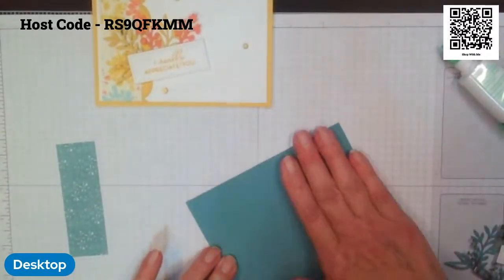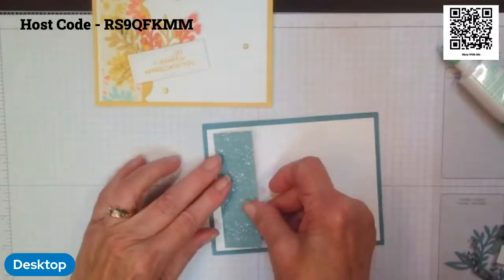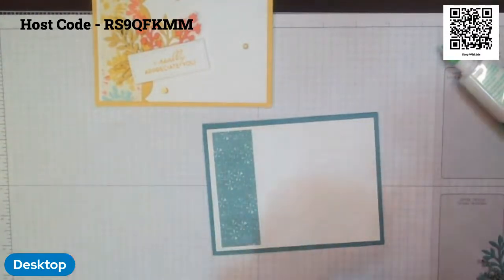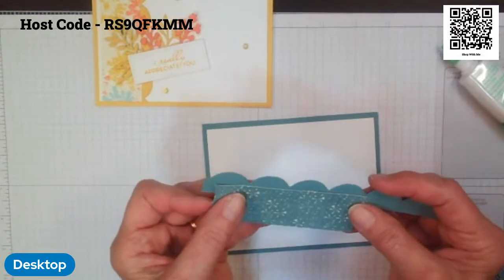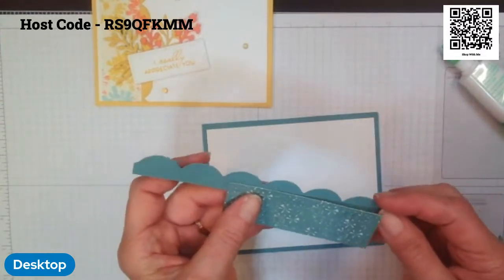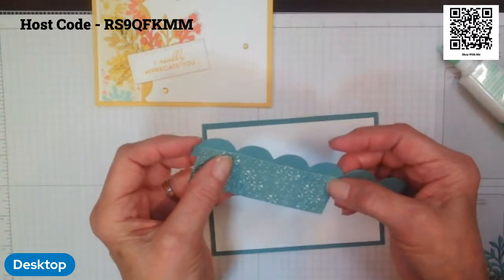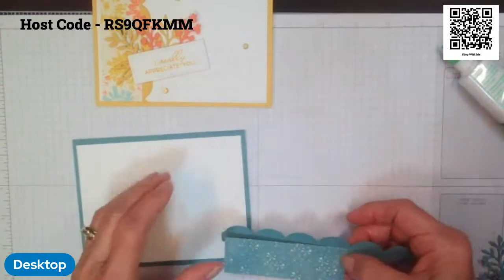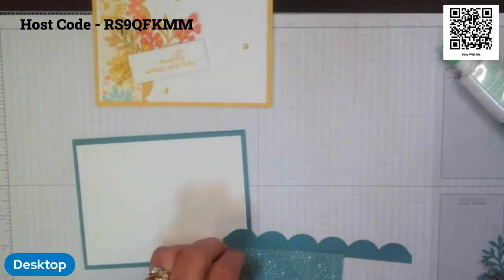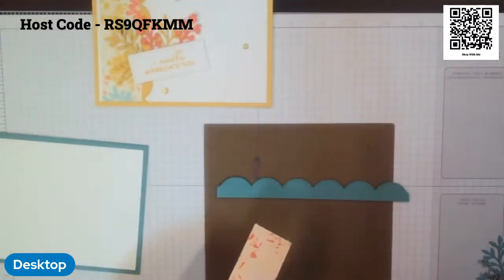I usually burnish from the back so that I'm not actually pushing on that to move it. And before I put this one on though, I do want to put my scallop piece behind it. And I found, I just placed it wherever I liked how it ended up. And I'm thinking, I'm going to grab my circle now and put just a little bit of glue on here.